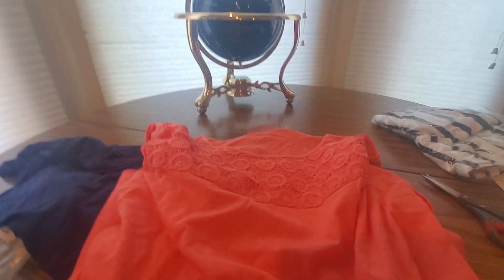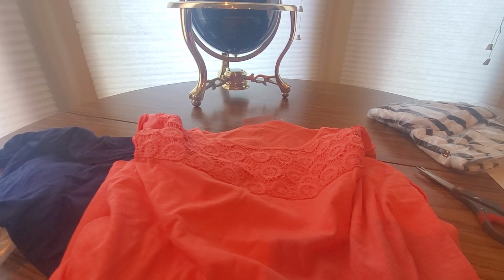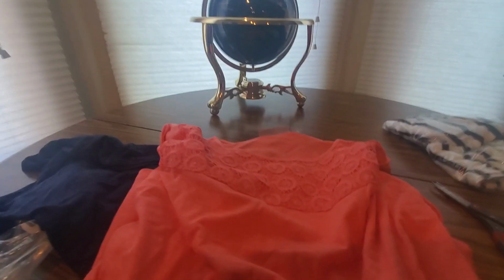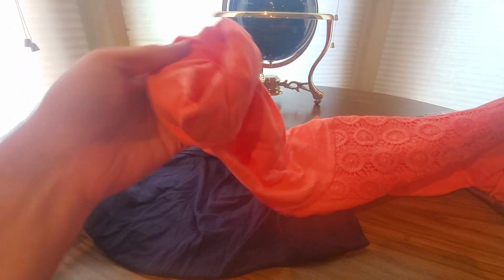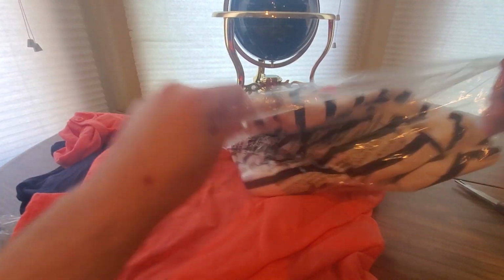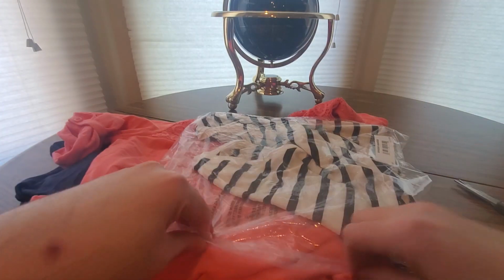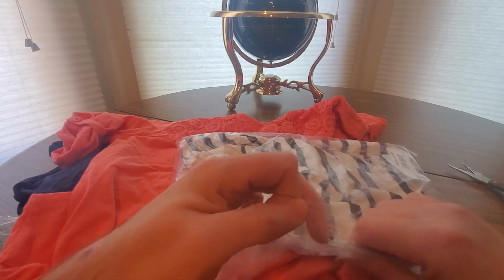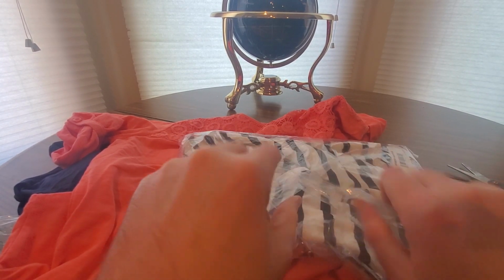It's like a pinkish color. It looks red on my end. Not a bad casual top, I guess, for the women out there. Kind of like a roll up sleeves type guy. Alright, and third one, got the last one here. Favorite bag. But yeah, definitely pretty cool that Amazon's doing this.